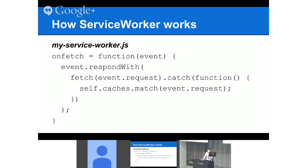Is it capable of inspecting the response from the server? For example, if you are behind some kind of authorization portal, so you aren't really online, but you got a response from the web.